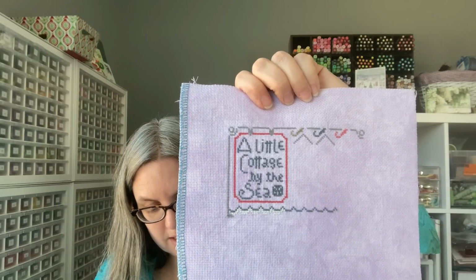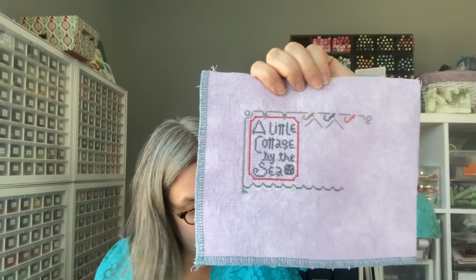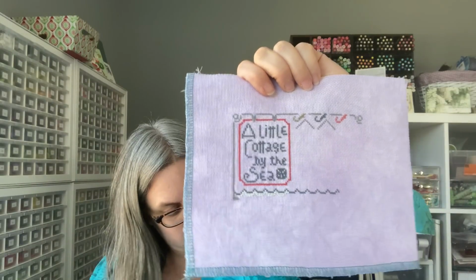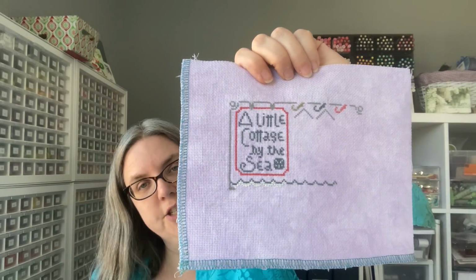This is 18 count Purple Haze from To Die For Fabrics. I love it. I absolutely love it. This sign is all supposed to be stitched in a variegated white, but I like it with just the purple background and the words. Now those 3 cottages will have a lot of floss changes, so that could take a little while, but this is on for one day. It is on my Bingo board, so you will see it in January, and there's no reason why that can't be a finish in 2023.